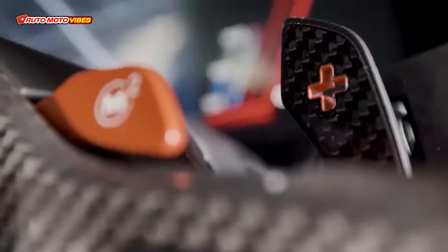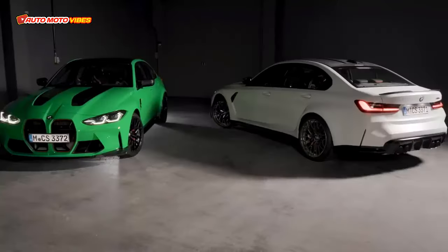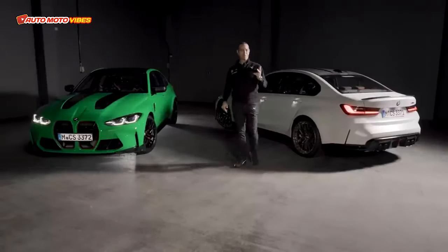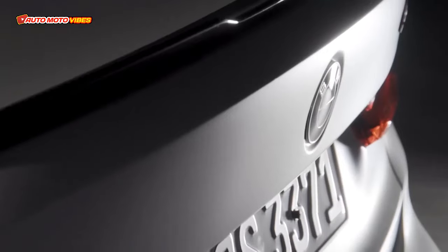with carbon fiber shift pedals and the red 12 o'clock marking are standard. I think this makes a really perfect combination with everything we've seen on the outside. Now to wrap it up, there are three things that you should remember about this car. First, it's the perfect car for the racetrack and for the streets.